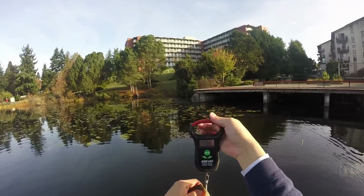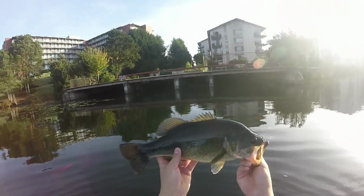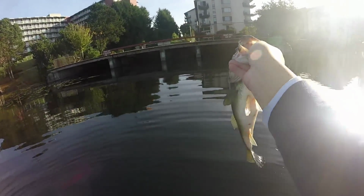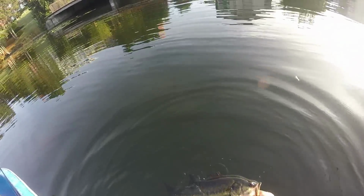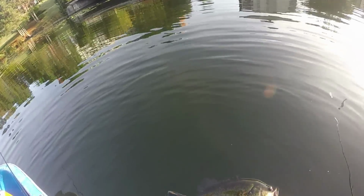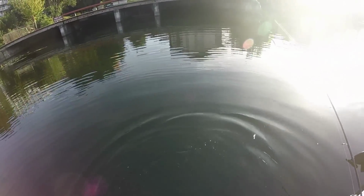Alright, 3.02. Alright guys, 3.02 pounds. Look how fat that is, man. They're eating well. Nice. Man, that's a beautiful fish. His fins are perfect. Good looking and healthy. See ya, girl. Water temp is 55.